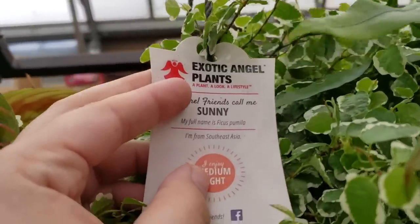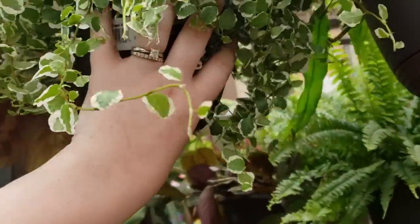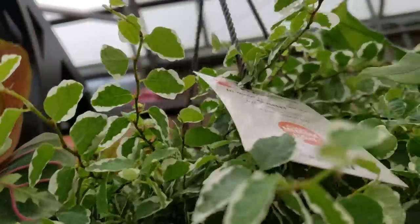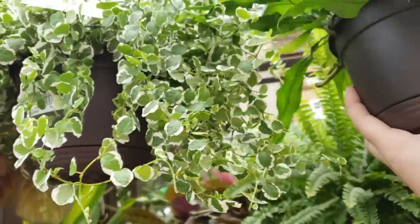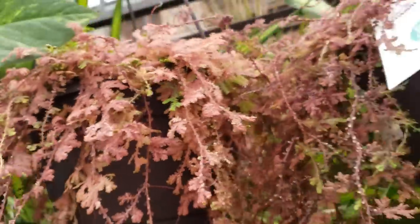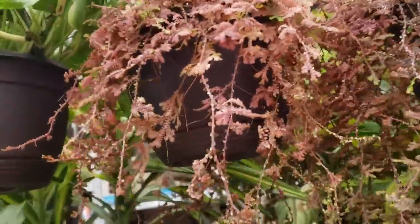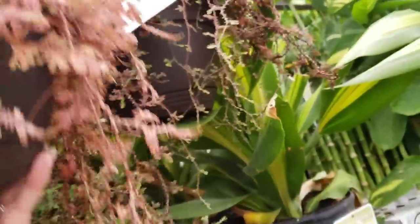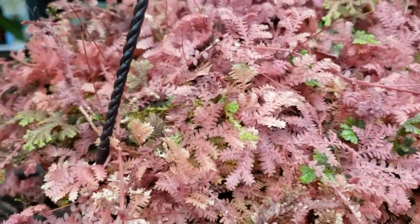Ficus plumea? His name's Sunny. Mm-hmm. Yeah. I don't like when they put just, hey, my friends call me Sunny, or my friends call me houseplant. Rainbow moss? See, to me this looks dead. I don't know, is it dead? No, it can't be. It's heavy. It was just watered. It's pretty. But yeah, I would always think that I had killed it.